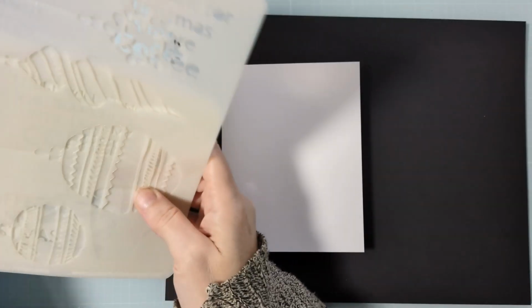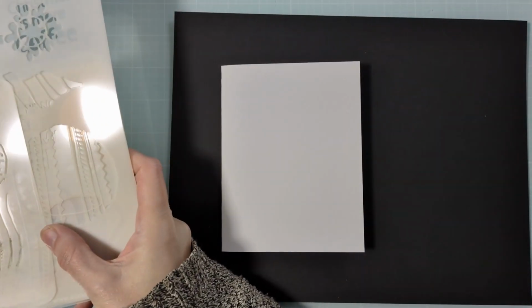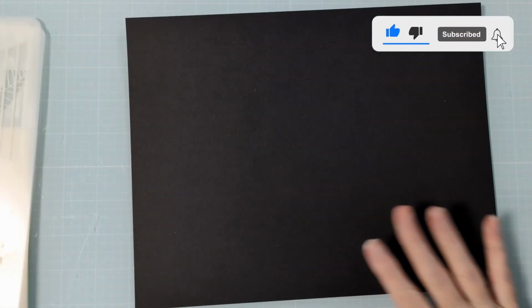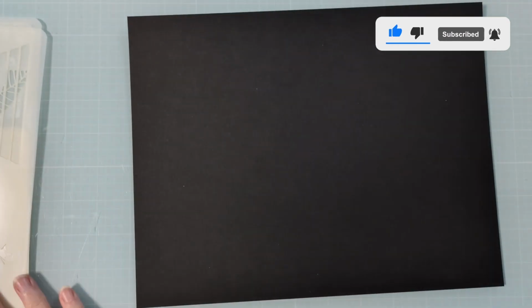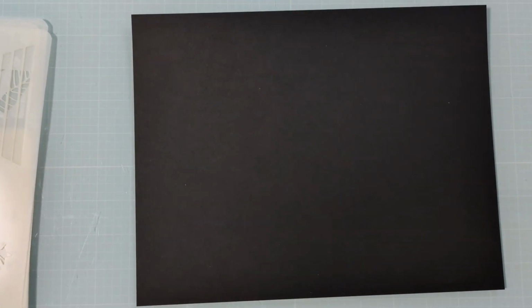Okay, so that's the first bundle. That is the classic Christmas. Now I'm going to show you the Batchable. Now this is super fun. You guys know I'm a batch and Betty. I love to make a bunch of cards at once in one setting. So I'm very excited about these designs.